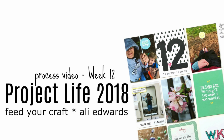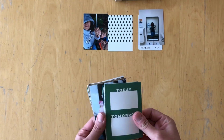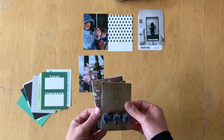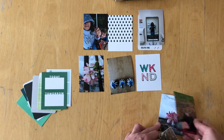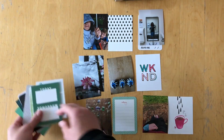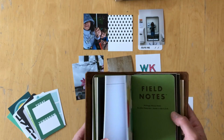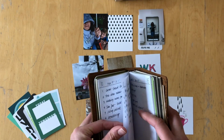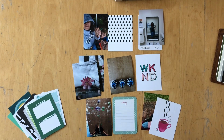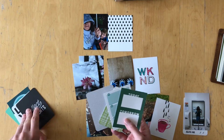I'm here with week 12 of Project Live 2018, and I'm starting by spreading out my photos and the cards that I have already pre-selected. And yeah, that week I had so many cards pulled that I didn't remember when I pulled them out why I actually did that. Was it because I wanted to have a flip pocket? Was it because I couldn't decide when I pre-picked the cards and I wanted to give myself some wiggling room for when I actually sat down to create the week?